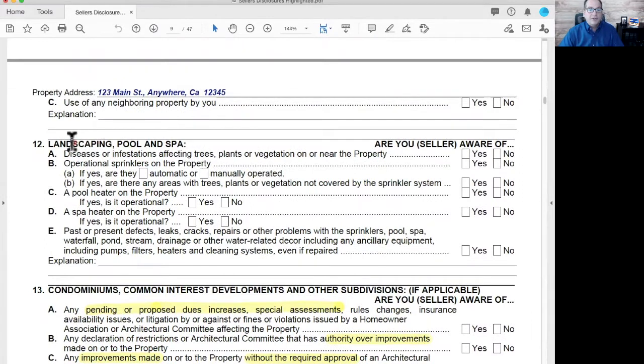Now we're down here to landscaping, pool, and spa. Do you have infestations affecting trees, plants, and vegetation? Do you have operational sprinklers on the property? Are they automatically or manually operated? Are there any areas that are not covered by the sprinkler system? So you might want to say front walkway is not covered by sprinkler systems.